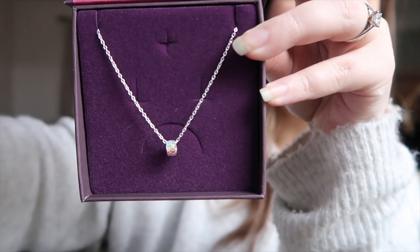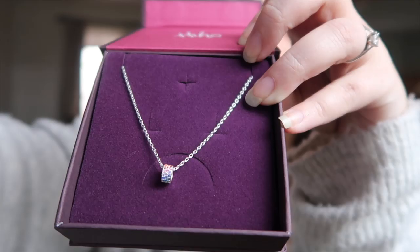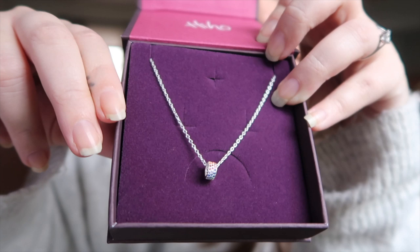And last but obviously not least, I have one of the brand spanking new rainbow beads from Hiho. Isn't that lovely? Can you see that it's a rainbow bead? Is that showing up? Yeah, this is one of their new products. So that's very exciting. Is that not the most amazing goodie bag you've ever seen? Just how generous of all these lovely brands. It's such a privilege to work with every single one of these brands. I feel very, very lucky.